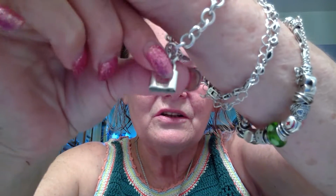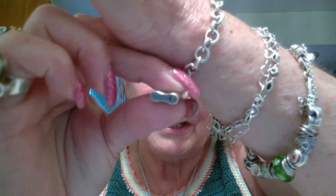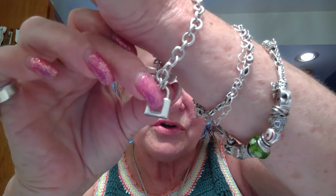And then I also have this little locket that's Tiffany on this bracelet. This is kind of cool. So you can see it will say Tiffany and Company somewhere on the jewelry, at least on their sterling silver.